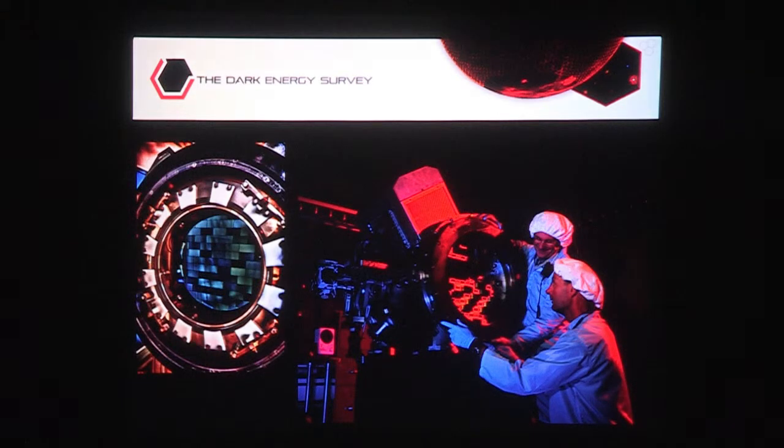And then I'm going to now start taking you out to other places in the universe. I'm trying to link these stories a little bit, but the Dark Energy Survey is a survey primarily looking deep into space to try to get a handle on what dark energy is. And dark energy is that stuff that we don't know what it is, associated with empty space that is causing the universe to accelerate in its expansion.